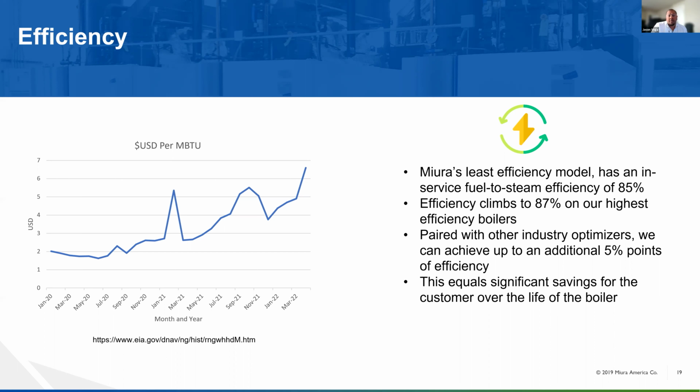Paired with other industry optimizers, we can also achieve an additional 5 points of efficiency. That's a highly efficient system for a customer, right? And what we're looking at here is a potential drop in utility costs of up to 20%. Even for our hardest customers that require the fastest paybacks, it's a pretty easy payback schedule to present the customer, which we help our reps present when the customer asks for that.